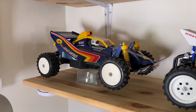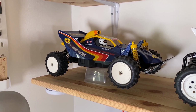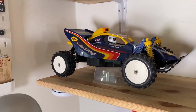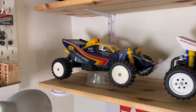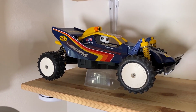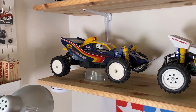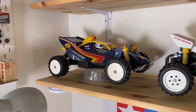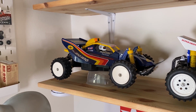Maybe sell it, or maybe equip it with some new electronics. I'm not too fond of these vintage cars because they break down all the time with the brittle plastic, and I've already spent a lot of money and time replacing old brittle plastic on this one. Definitely not a shelf green. So yeah, maybe just get some new electronics for it and give it a run again.